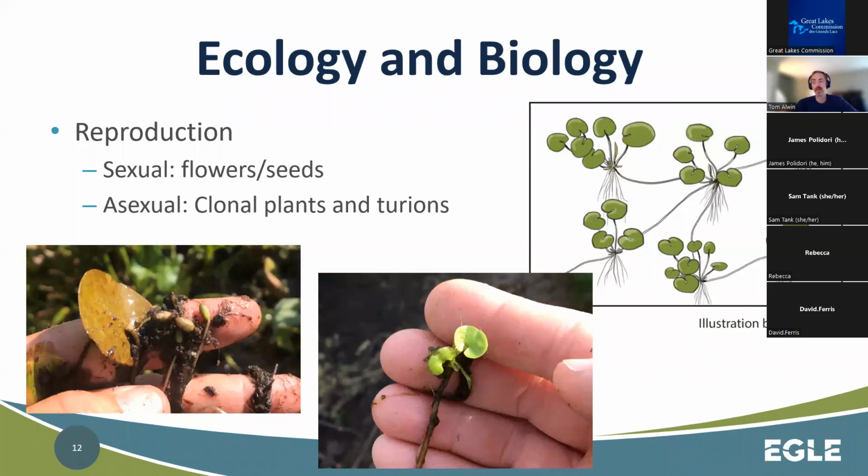So let's talk a little bit about reproduction. I mentioned before that frogbit does produce flowers and it does produce seeds in Michigan and in the Great Lakes area. Those flowers tend to be more prevalent in populations that are more dense. And that's maybe a personal observation from the few years I've been doing this, is real sparse frogbit tends to not have much flowering happen, where dense frogbit tends to produce a lot of flowers. I'm not sure, that'd be an interesting study design for someone to take up, but it's an anecdotal observation. But it does produce flowers and it does produce seeds.